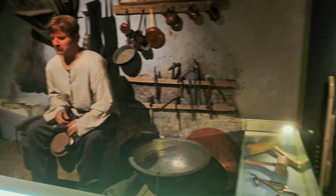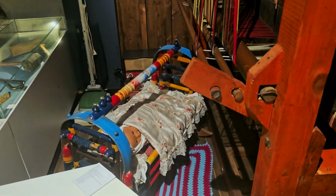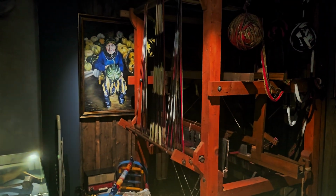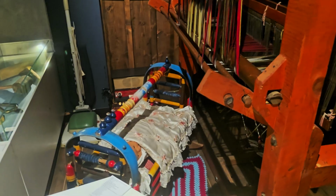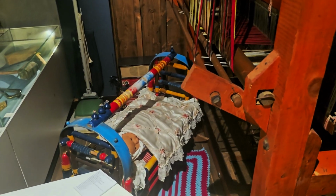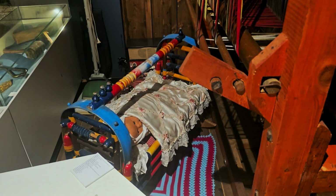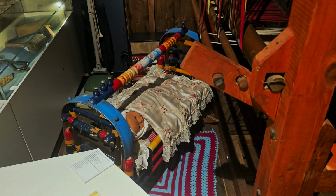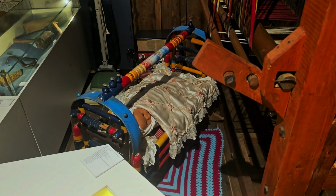In this section of the museum, we explore the traditional craftsmanship of textile weaving. The display features a loom, meticulously set up with threads of vibrant colors. The loom stands next to a beautifully decorated cradle, showcasing the intricate patterns and designs that artisans have perfected over generations. The cradle, with its colorful bars and delicate fabric, represents the blend of utility and beauty in everyday objects.